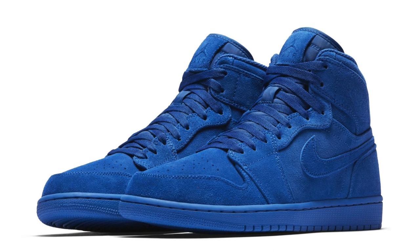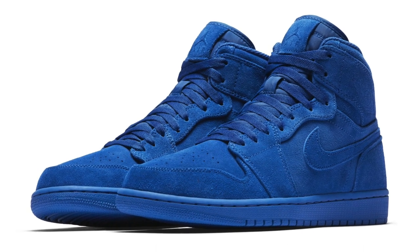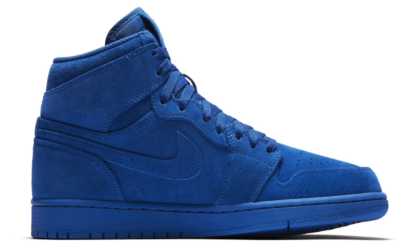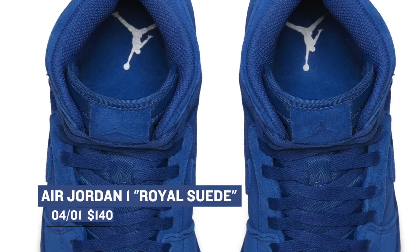Keeping with suede Jordans, the Air Jordan 1 Blue Royal Suede is dropping this weekend as well. Now, don't confuse this model with the other Air Jordan 1 that's dropping this weekend. This one is all royal with suede all over the upper. Those will cost you $140.